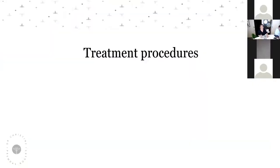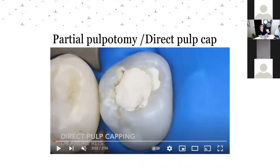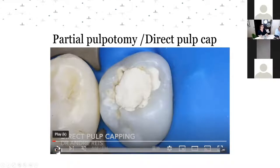So let's have a look at a couple of treatment procedures. We're going to look at initially a partial pulpotomy, or other terminology, a direct pulp cap. Now, unfortunately, one of my hard drives got corrupted, and so my videos of teeth that I've treated, I can't show. So courtesy of a colleague of mine, Dr. Andreas Rees, we're going to watch a video he prepared for a procedure on a tooth 1/6.